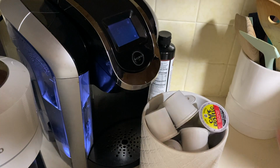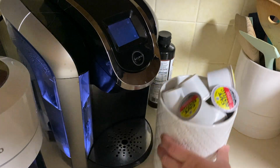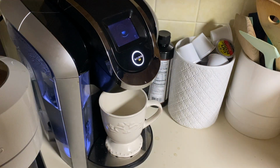So on this day, or actually I received it a couple days prior, I received our K-Cup refills. We like this Cafe Bustelo one. And then I also had ran out of olive oil, so that was what I was putting away.